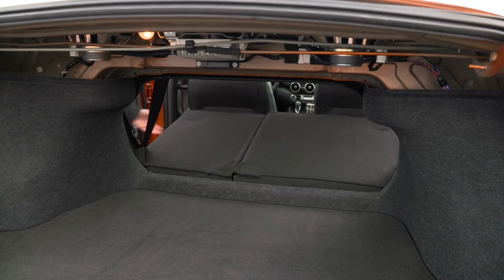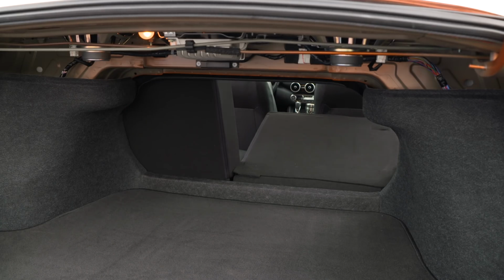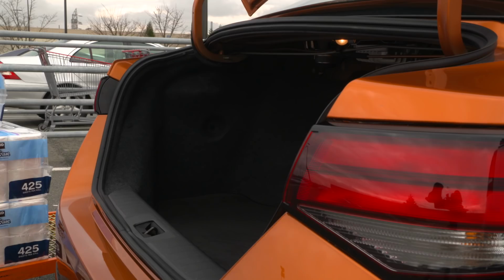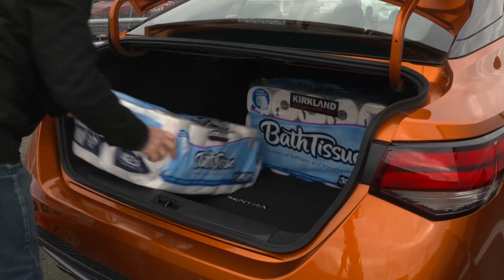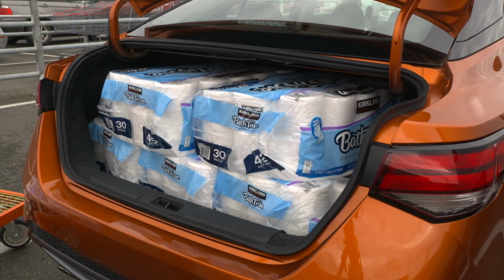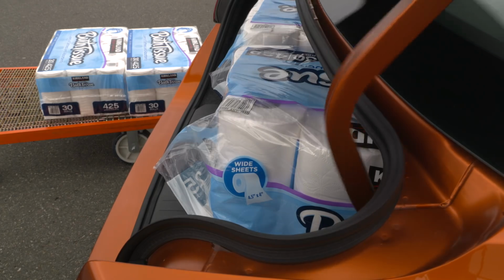Sentra's trunk opening isn't as large as a hatchback or crossover, so I'm not buying that 65-inch TV I saw on the way out with this stuff. I guess that's another way to save money. But 6 packs of the 2-ply? That's a pretty good score in a sedan this size.